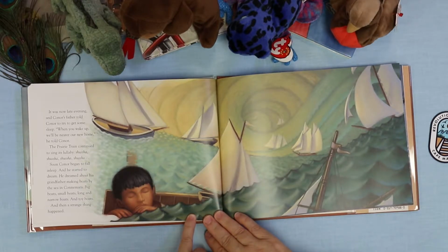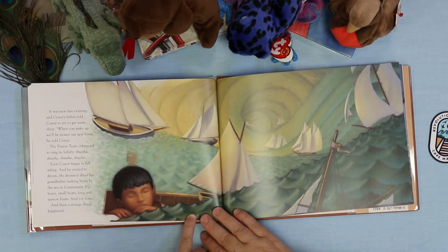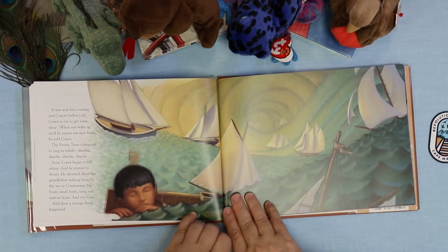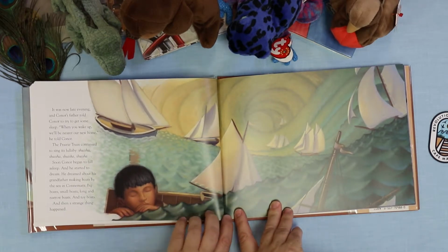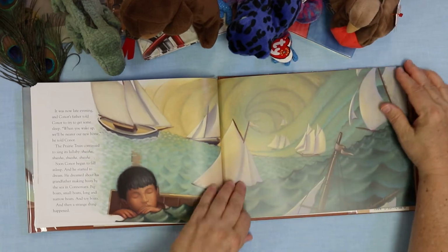Soon Connor began to fall asleep, and he started to dream. He dreamed about his grandfather making boats by the sea in Connemara. Big boats and small boats, long and narrow boats, and toy boats. And then a strange thing happened. Look at that picture. Isn't that beautiful? All the boats and the boy sleeping. So this was his dream. And the water.